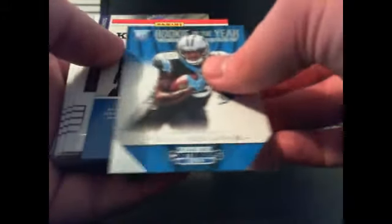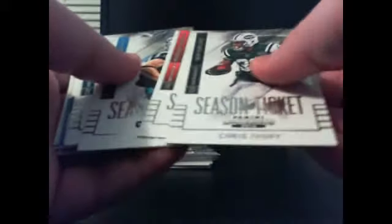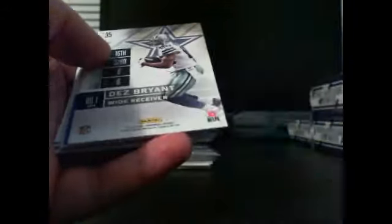Kelvin Benjamin, Rookie of the Year contender. Yeah, go live. We'll try to fill one over there. I'll take the Panthers. Cut me a deal on the Panthers and Lions. I'll take them both. Dez Bryant. Cracked ice. There you go. There you go, Pat. 8 of 22.